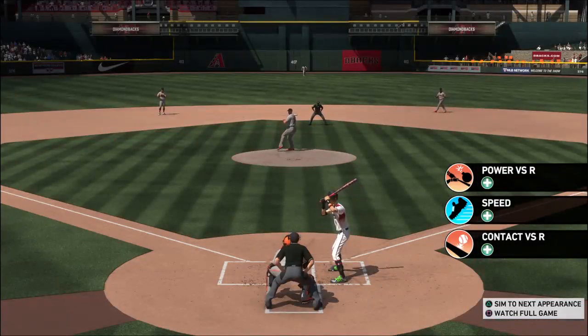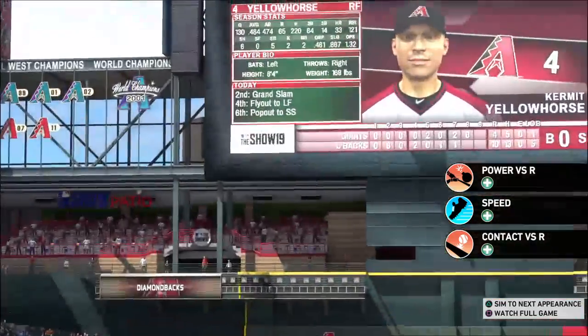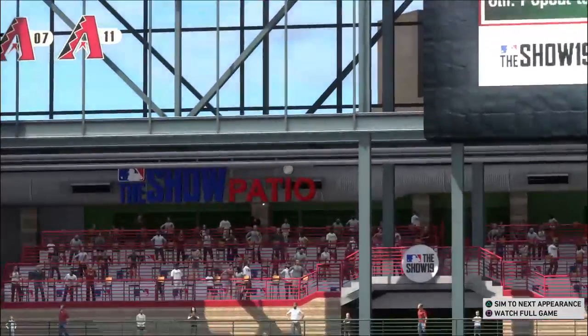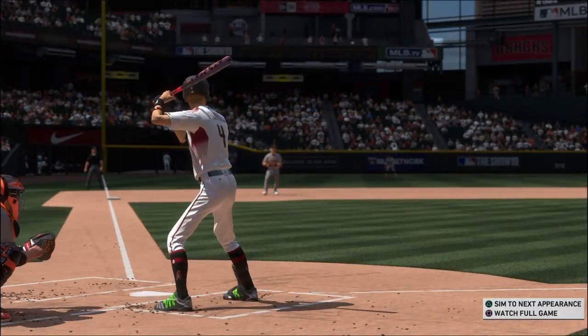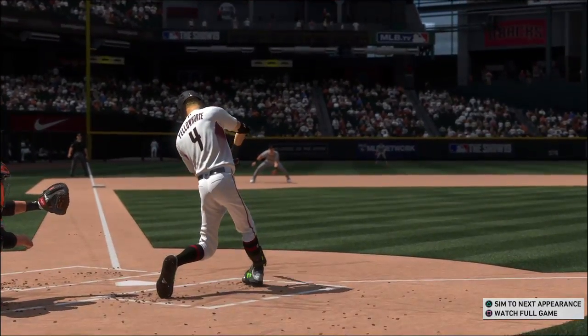When you play with fire, you have to expect to get burned once in a while. He's about as hot as you can get right now. They continue to pitch to him, and he continues to make them pay. Nice double off the wall here.